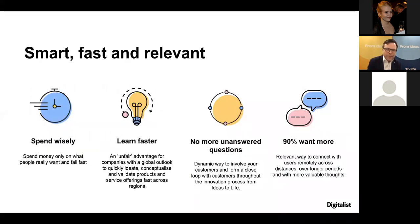Right. Before we look at use cases, how you might use LeanLab and how our customers are using it, I think there are four key takeaways or benefits of digital customer co-creation on a platform like LeanLab. First of all, it allows you to learn faster than your peers, because you are in constant touch and sync with your end users. Through that horizontal experience you learn so much about how users interact with your services and products, which you can then utilize in your own innovation process. So you just become smarter as a business.